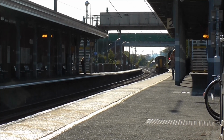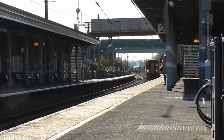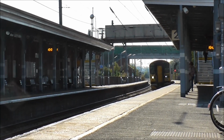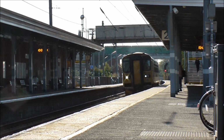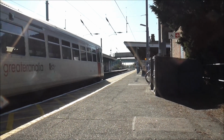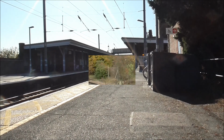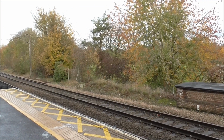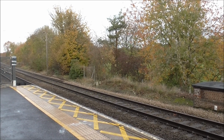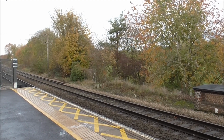Right, we've got a class 153 unit passing through slowly on an empty stock move, having come out of the loop. Here it comes. That was 153 306. Then 153 314 passed through at speed en route to Peterborough. That train's going to be crowded on its journey.